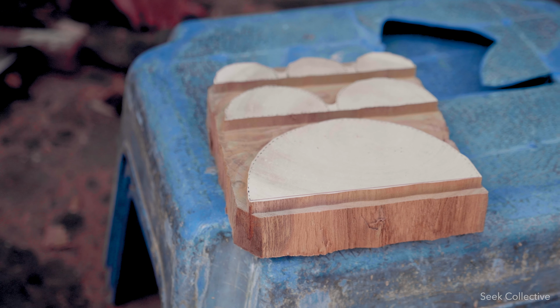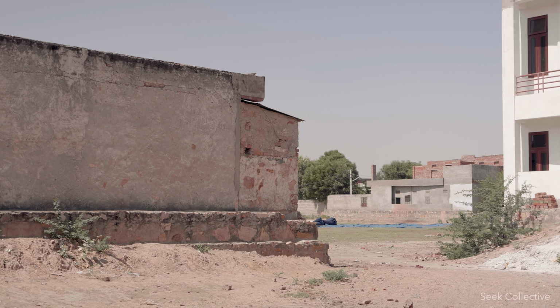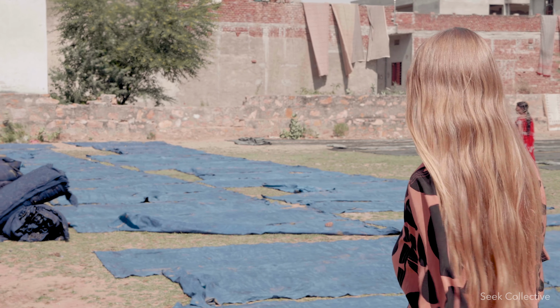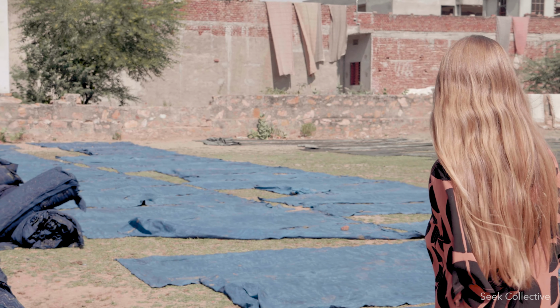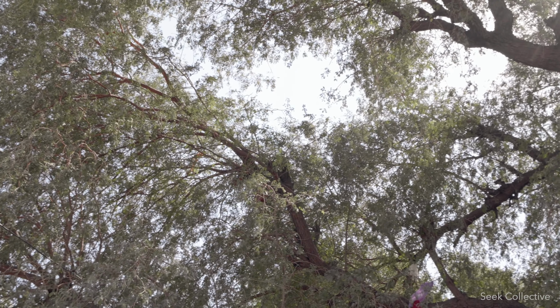Seek Collective began with block printing. It was our very first textile technique we used. We do our block printing in Rajasthan, in Jaipur and Bangalore. These block printing communities in India have existed for over 400 years. It's a beautiful process that I never get tired of.